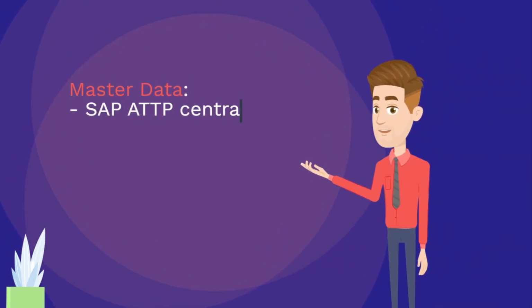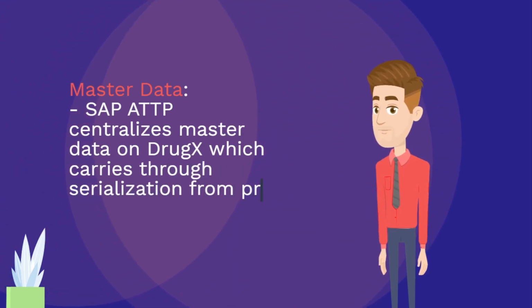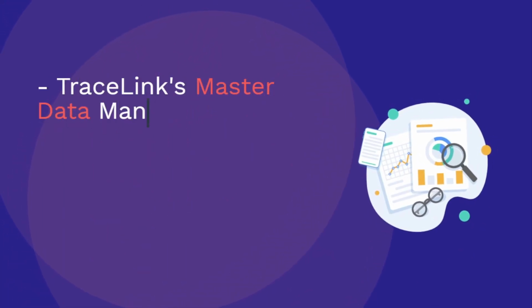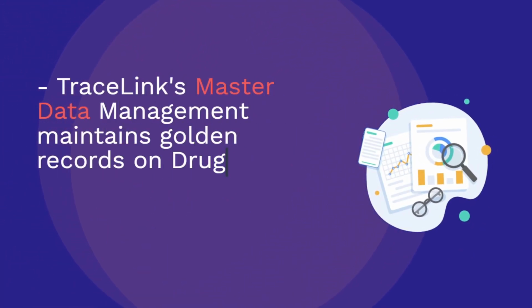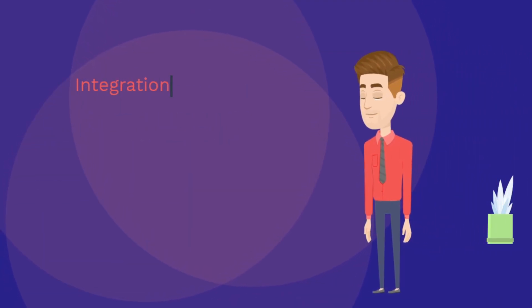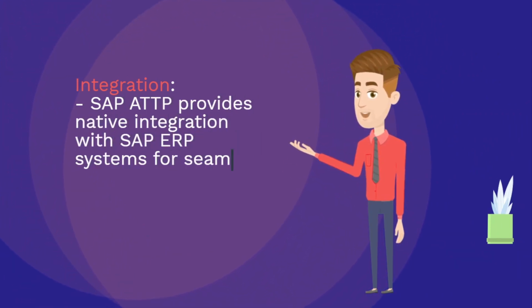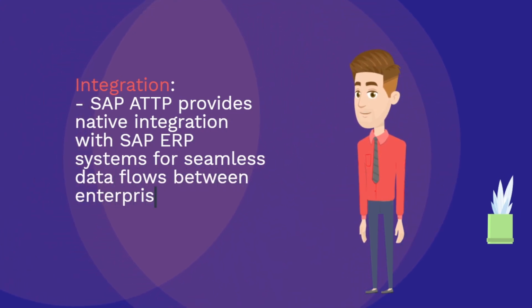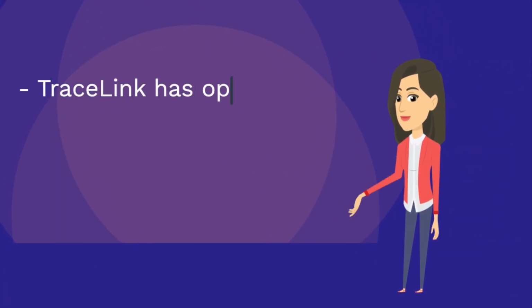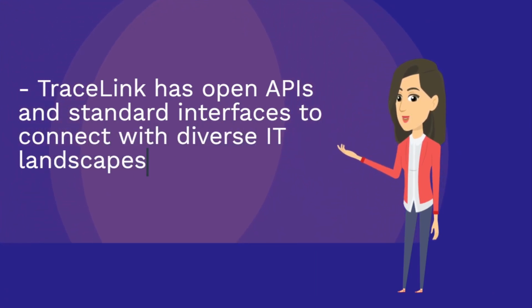Master data. SAP ATTP centralizes master data on drugs, which carries through serialization from production to logistics. TraceLink's master data management maintains golden records on drugs that synchronize across their network. Integration. SAP ATTP provides native integration with SAP ERP systems for seamless data flows between enterprise processes and serialization. TraceLink has open APIs and standard interfaces to connect with diverse ATTP landscapes, but is not specially optimized for SAP.